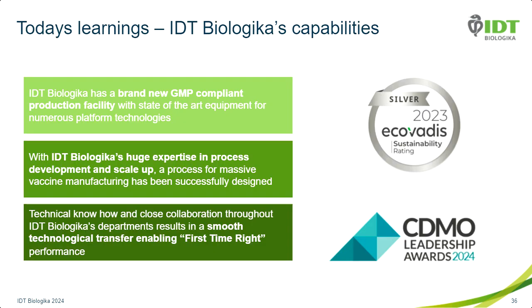To bring this presentation to an end now, here are the today's learnings that you can take home. We have presented to you our brand new production facility for GMP-compliant manufacturing. With the state-of-the-art equipment, we can operate numerous platform technologies. Furthermore, you have learned about our pandemic preparedness program, our development approach on how we have designed a large-scale process to demonstrate our readiness for a possible next pandemic. And last but not least, you have gained deep insights into our development and our procedure to a smooth and successful technology transfer.